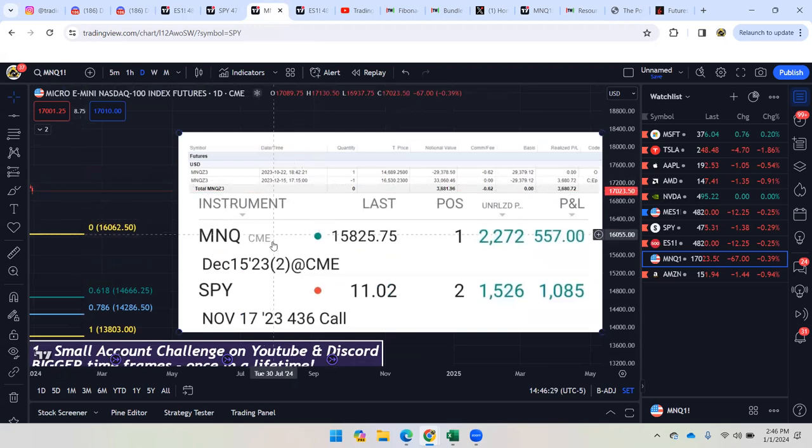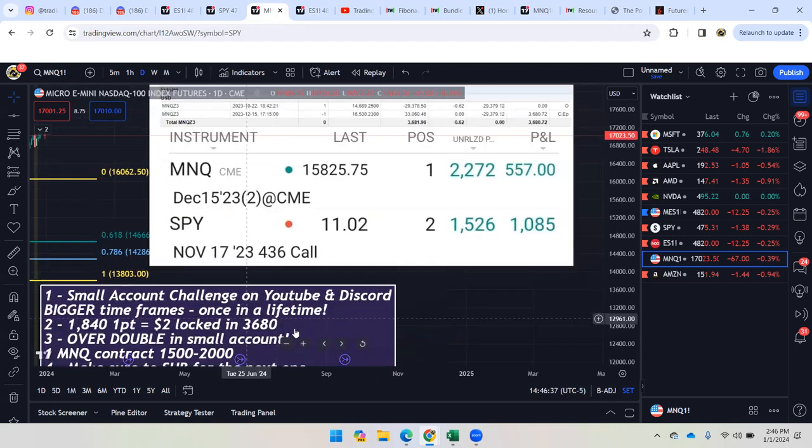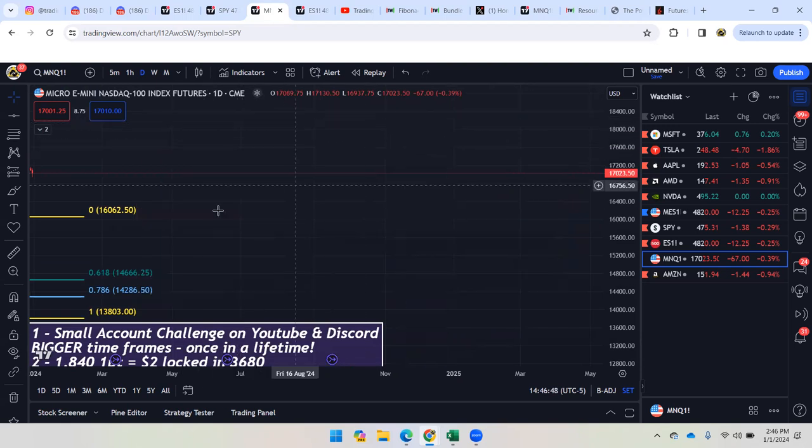So I took one single NQ contract, the micro. It cost me roughly $1,500 to hold this contract, and I ended up selling it in total for $3,680. So I doubled this small account doing one single contract. You can see I got filled October 22nd, and I sold December 15th. So let me walk you through that trade right now.